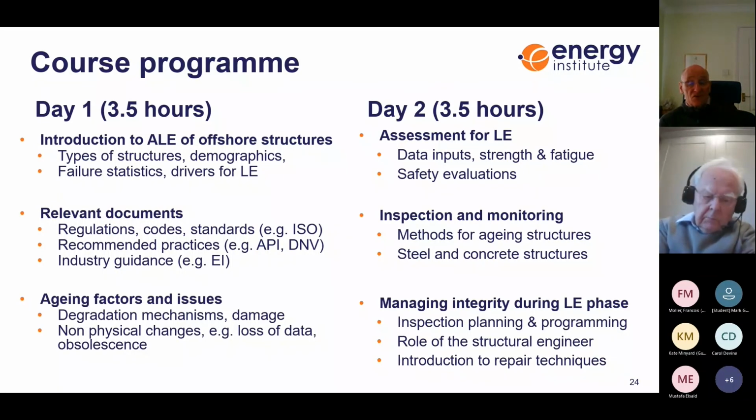There's a whole list of different documents now, covering topics such as the aging issues and life extension itself of structures, but also things like caissons, impact damage, risk-based inspection. The course is really focused on the structure, and it has to be said it does not cover pipelines specifically. But I'd like to draw your attention to the guidance produced by EI, and during the course we will refer to it at different points.